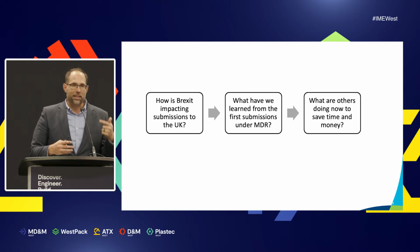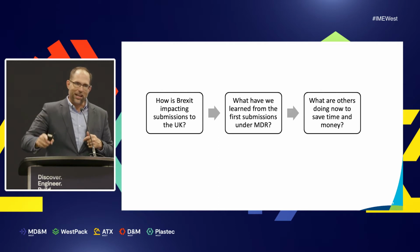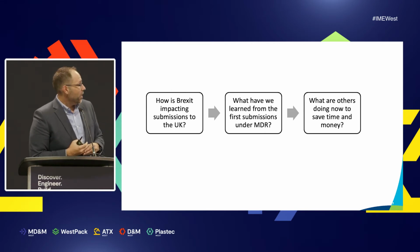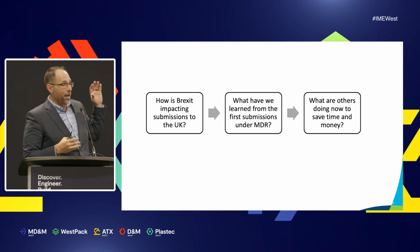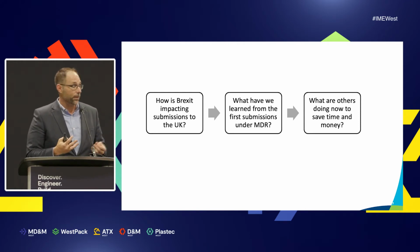So there might come a time where you don't have to just worry about Japan, China, FDA, notified body, but also MHRA. And they're going to have different recommendations than everybody else. So we do have to kind of understand what Brexit is doing to the medical device field too.